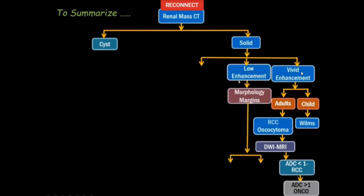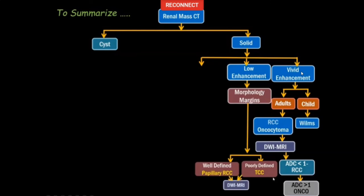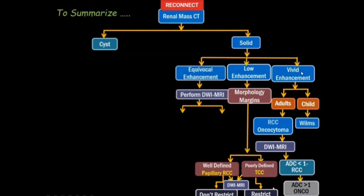If the mass is showing low level enhancement, look at the morphology and the margins first. If the margins are well defined, and if it is cystic, think of a papillary RCC. If the margins are poorly defined, it is a TCC. Again, diffusion imaging will show restriction in a TCC, but not in a papillary RCC. If a lesion is showing equivocal enhancement, you have no choice but to go ahead with diffusion MR.